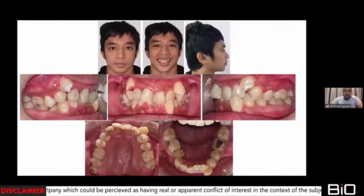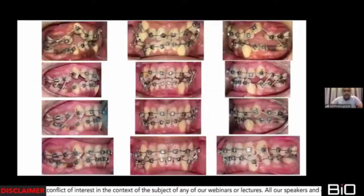Again, this is the final case that I'm trying to show, a case of very, very severe crowding. As you can see, again, I've started with the same mechanics over here. I've engaged the teeth all over the place. Now, this is a mistake. I would not do this. The question is reproducibility again. I did this on one case.